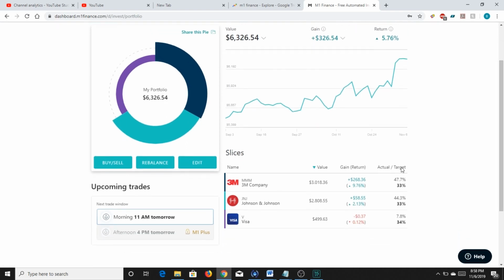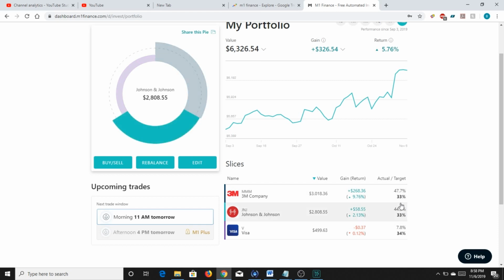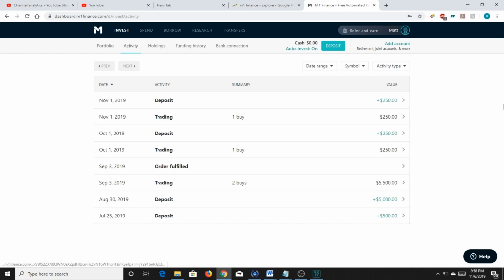So what I ended up doing was going from about a 50-50 position in 3M and Johnson & Johnson down to a third each, basically, with the remaining going to Visa at 34% rather than specifically being 33, 34, 33. You can see that it's starting to grow pretty nicely. If I continue to do the $250 a month, specifically going into Visa, it'll continue to catch up. I hope that Visa continues to either stay where it is or go down in value, so I can attain slightly more shares with time.